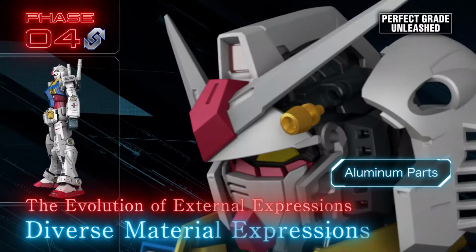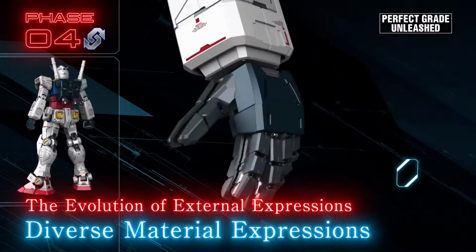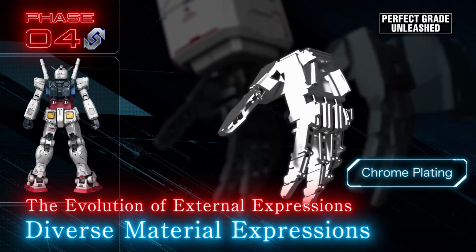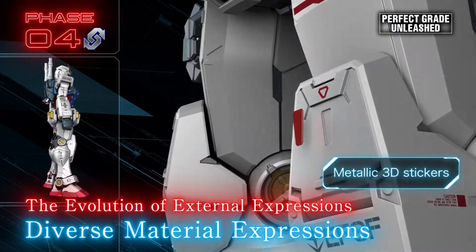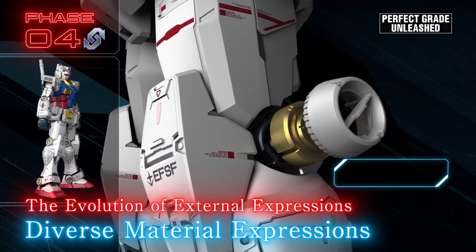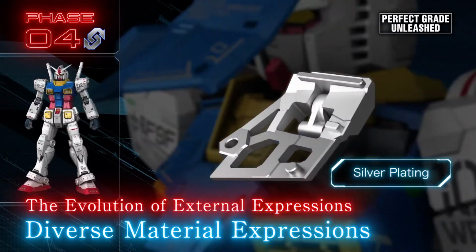Various materials have been used throughout the body. Metal parts, secondary processed parts of plating, newly developed etching stickers, and metallic 3D stickers. These materials allow for the item to be assembled with a high degree of completion.